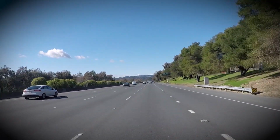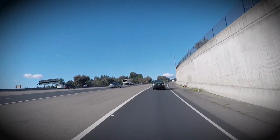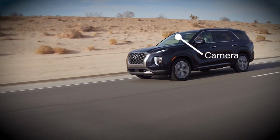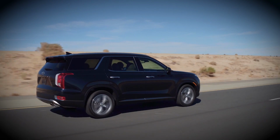We want to stay in the middle of our lane because that provides a bigger margin of safety on all sides. The Palisade's Lane Following Assist, or LFA, can help. It uses a camera mounted on the windshield to detect lane markers on the roadway. It gently adjusts steering to help keep you right in the center. But LFA only works once it is activated.